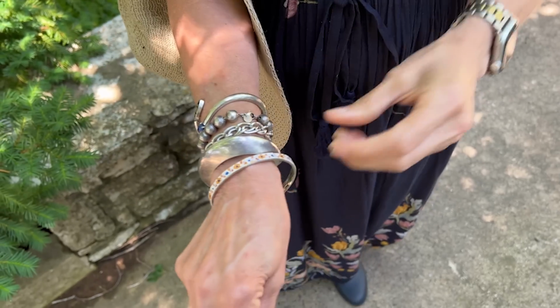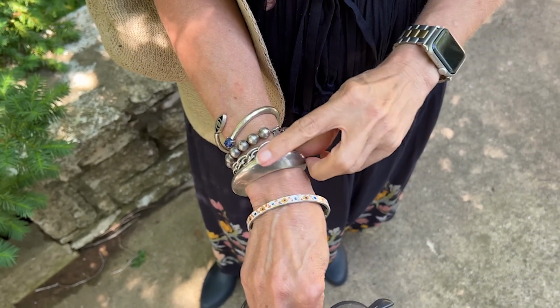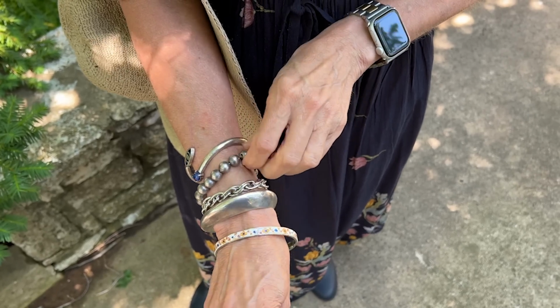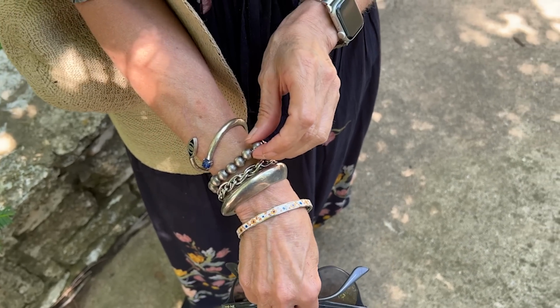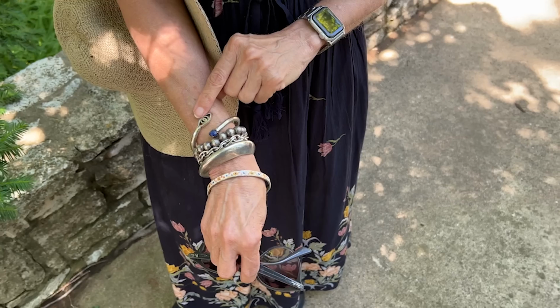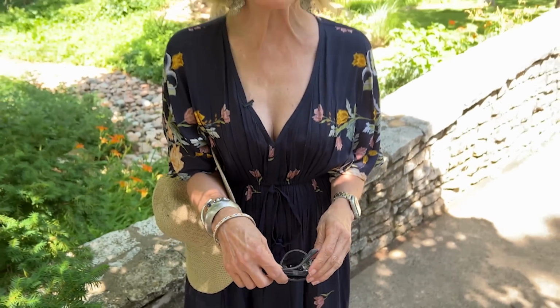This comes from my friend at Atrios Tiles. She sent me one of these bangles. This was a gift from Hubs. This was a gift from one of my best friends. This was a gift from Hubs also. My one and only piece of jewelry from Tiffany's, I might add. And this I got on a trip, I think, to Mexico. So there you go. There's my outfit of the day.